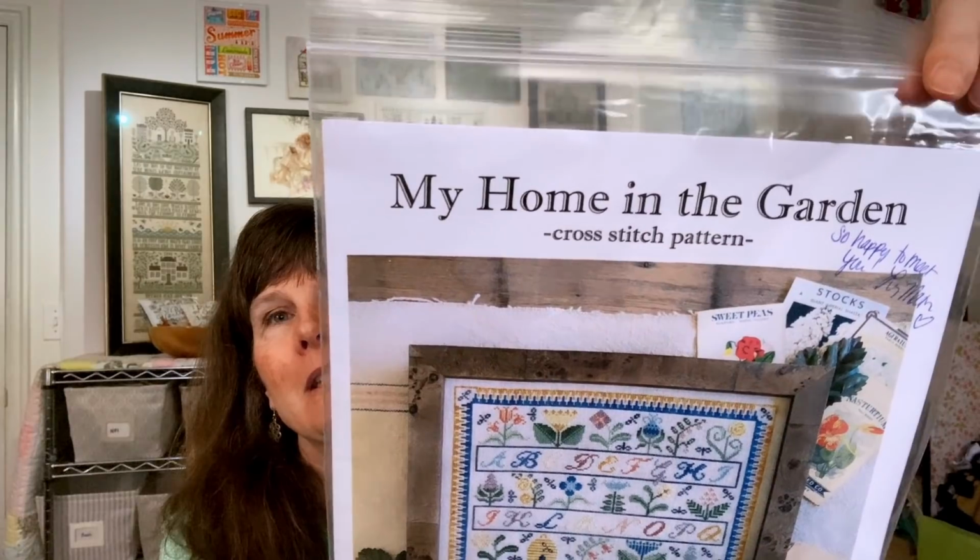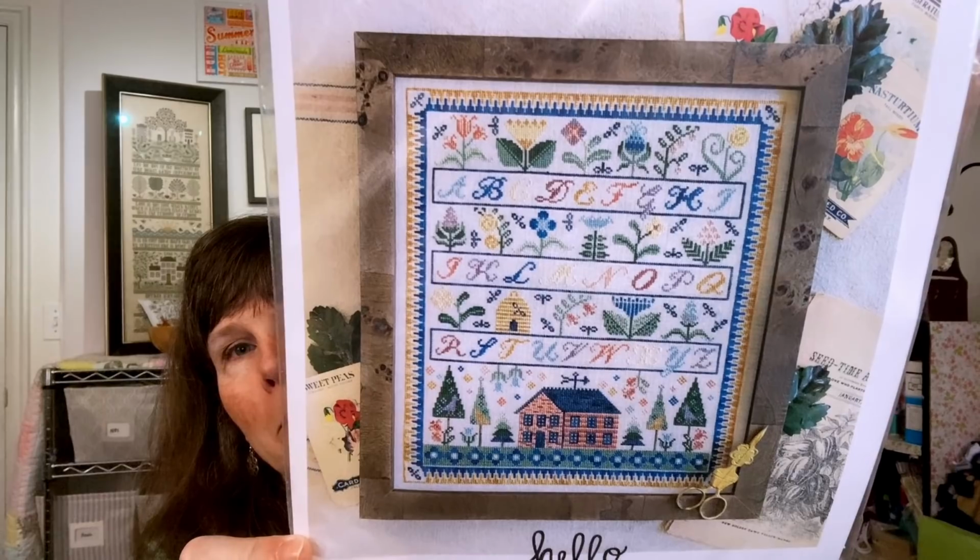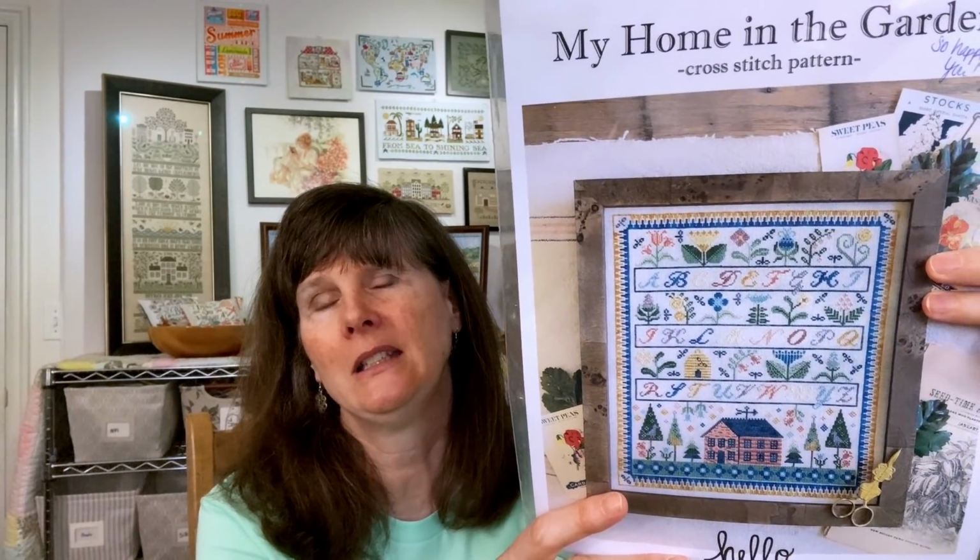But this is one of her recent designs, My Home in the Garden. It is so beautiful. And Kim and Colette and I and several others, and Becca, I think, are going to stitch this as a stitch along September, October, somewhere around there. You're welcome to join us. We'll have to come up with a hashtag. It calls for Glorianna silks, but it also has the DMC conversion listed. I'm going to do it in Glorianna silks on 46 count white linen, Bristol white, I think. So that was fun. That was in the Annex.